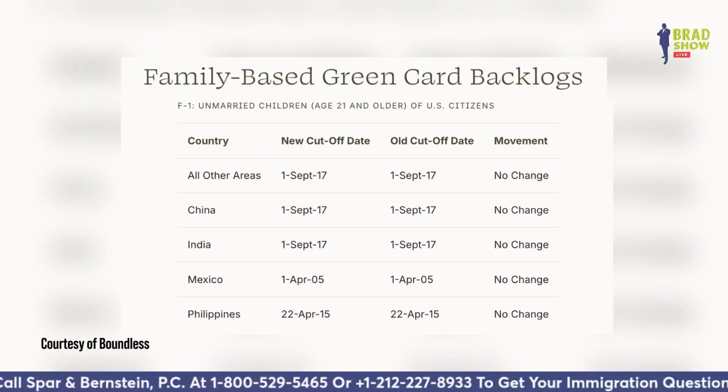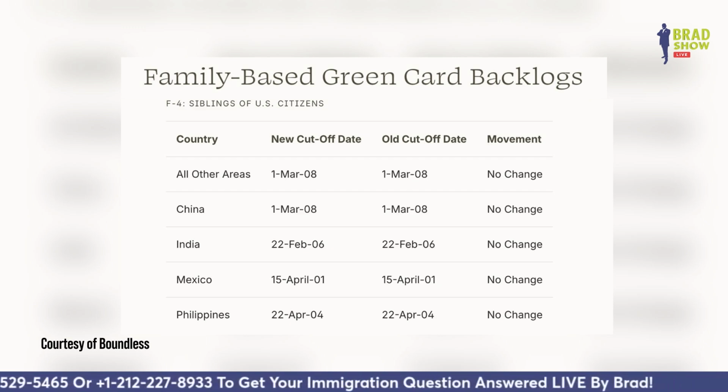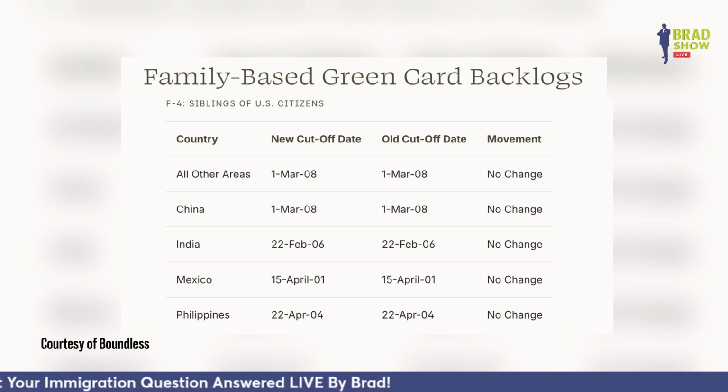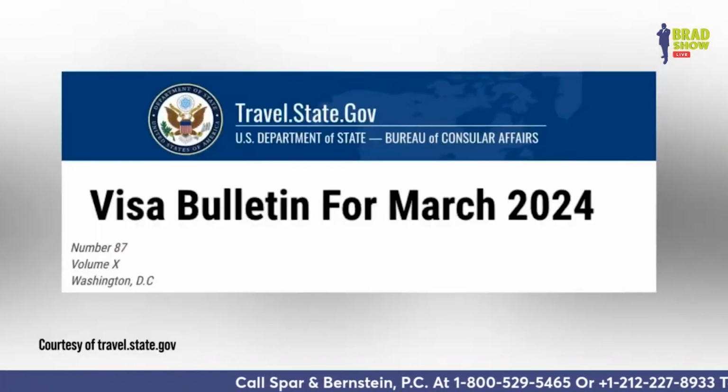Now, the bulletin posts the dates for filing, which tells you when you can begin the next step. The visa bulletin also posts final action dates. That tells you when your green card is actually available. And the difference between those dates is usually roughly the time immigration expects to take to process your applications. So with the visa bulletin, you've got to check it every month so you know when you will be eligible for your green card.